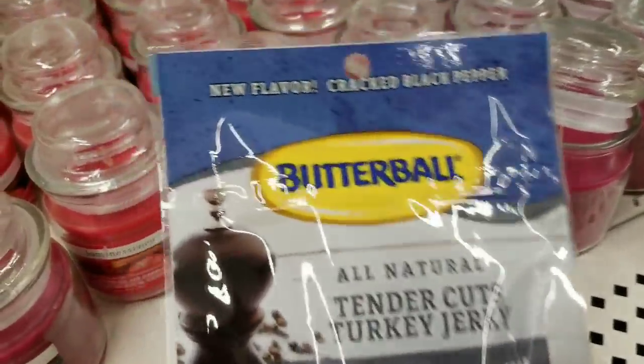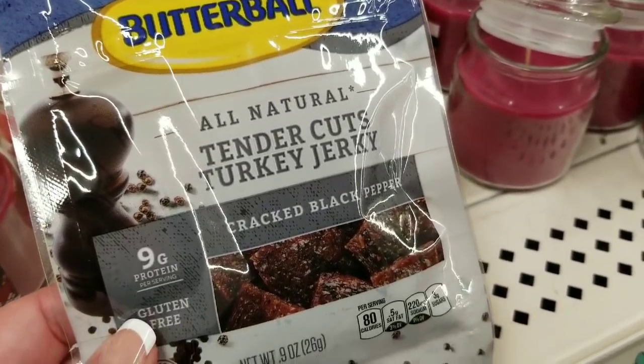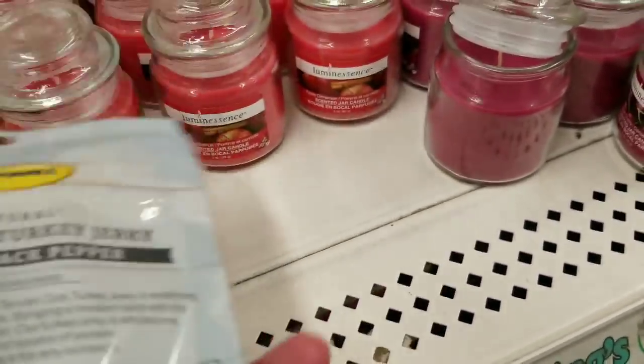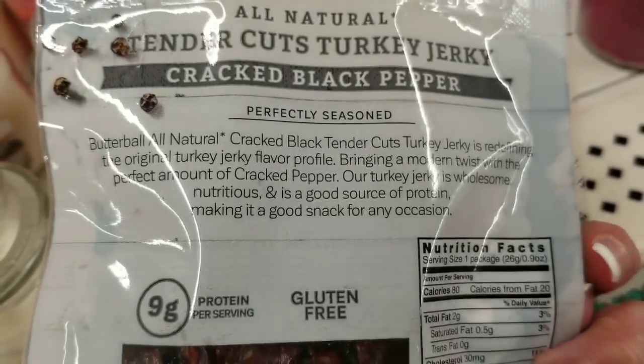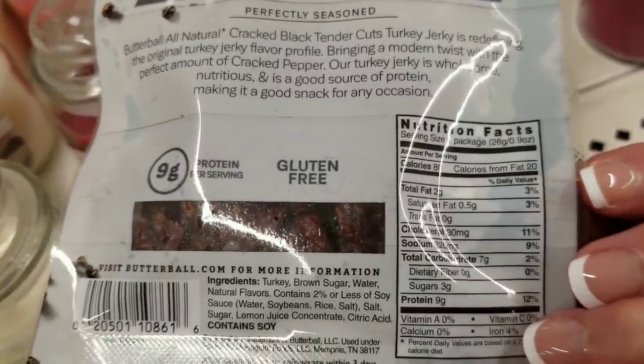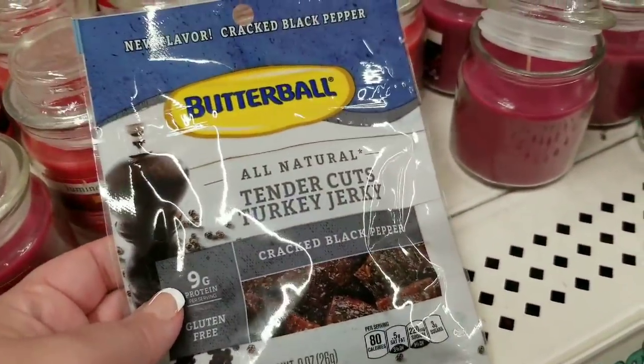Okay, so I scooted over here by the candles because it's busy over there. The Butterball All Natural Tender Cuts Turkey Jerky. It's a small little bag, but it's a good little snack on the go if you don't want to grab something super sugary. Cracked black pepper. Again, it is what it is. It's jerky, but I thought I'd show you guys.